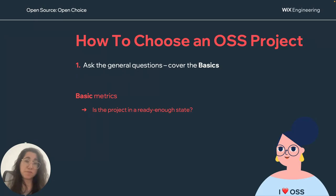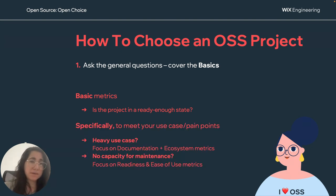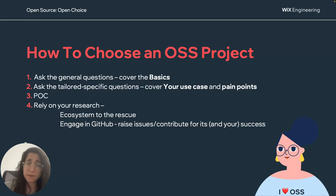So to sum things up in terms of how to choose an open source project, you should ask the general questions to cover the basics and to understand if the project is in a ready enough state. And you should cover the specific scenarios and use cases for you to understand your pain points and how much the project answers them. So for example, if you have a heavy use case, you should focus on documentation and ecosystem metrics. But if, for example, you don't have capacity for maintenance, then you should put weight on the readiness and ease of use metrics. Do a POC, see how well it gets integrated in your environment, and rely on your research ecosystem to the rescue, and engage in GitHub, raise issues, and contribute to the project's success, and eventually your success.